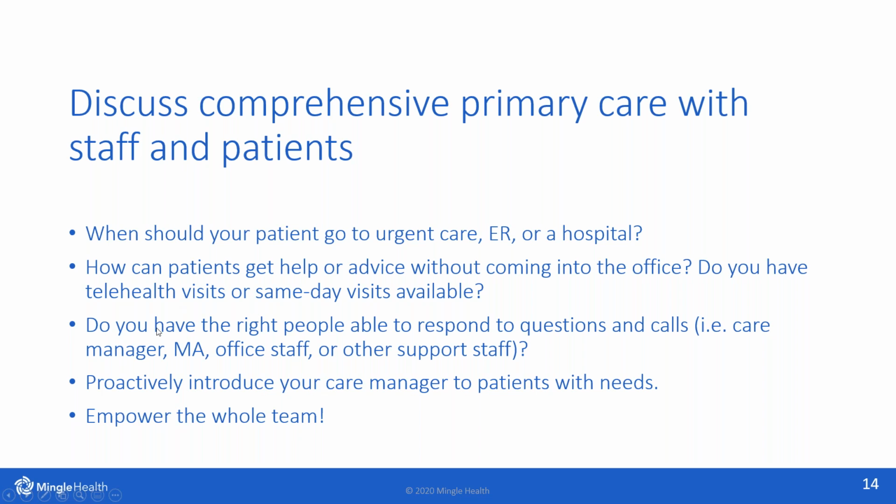Next is, do our staff understand how this change could potentially affect them? Do our patients understand how us adopting this more comprehensive view of primary care could impact them? Having conversations with patients about when is it appropriate to go to the emergency room? When is it appropriate to call and make an urgent visit? Maybe there's an urgent care that you need to partner with. Maybe you need to adjust your schedule so you've got some openings for more urgent visits.